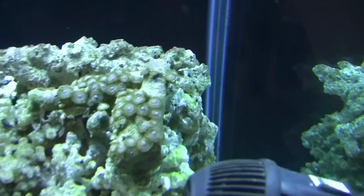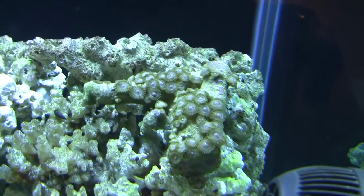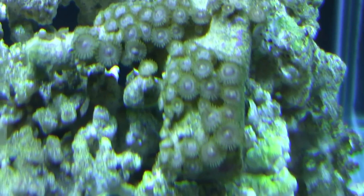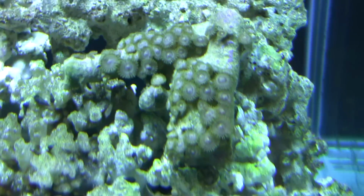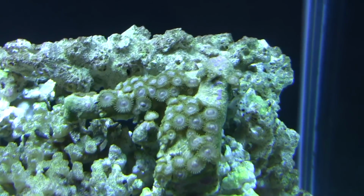That'll be nice because I didn't want to just get the regular green polyps. It's plain green, so it's hard to tell. I'm trying to get a good, accurate picture of these guys on the camera, but it's not really coming up. But they got this nice glowy green to them.